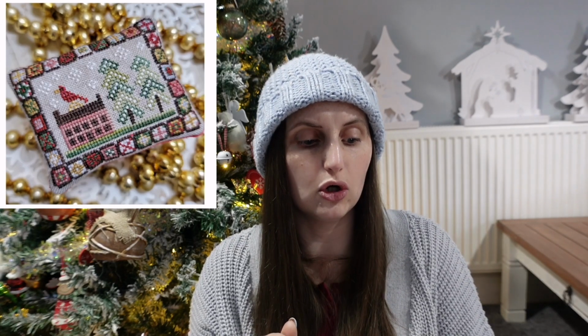This is another Hello by Liz Matthews design. I didn't know she'd given us so many. So this is the Winter Celebration Small. And yeah, that's absolutely beautiful. It's very cute. I think it's been finished there as like a little pillow. Really lovely. And this is a Lindy Stitches freebie. So this one is Sprinkle Christmas Kindness.